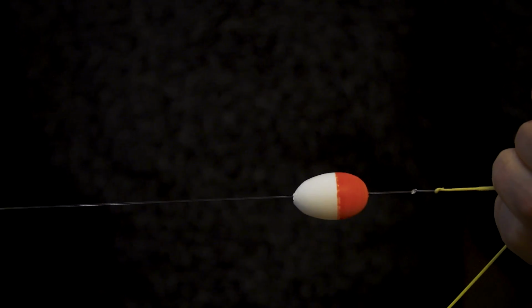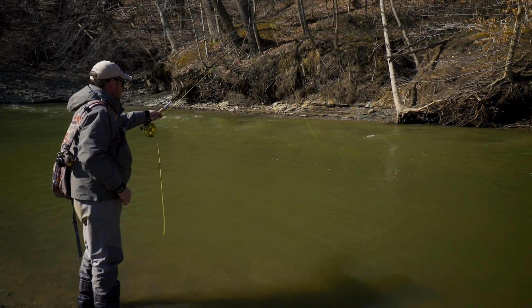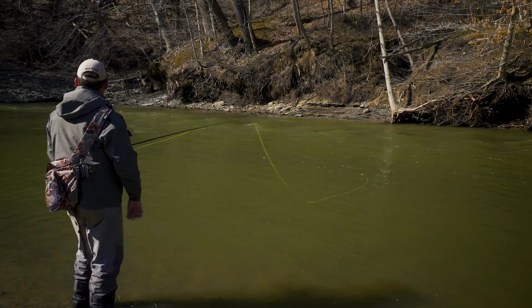But there are times when I think the water's really slow, like the tail out of a pool. You cast it out. If the leader's too long, your indicator's going, but it hasn't straightened your leader out yet so that you actually see the detection. So if you shorten it down, the detection will happen quicker, and especially when they're in a tail out. That's a good place to do it.